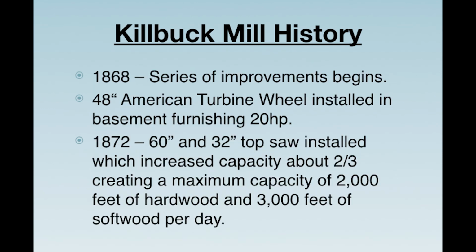He makes a series of improvements there in 1868, adding a 48-inch American turbine wheel installed in the basement, furnishing 20 horsepower. Previous to that, the best horsepower they could develop was about 7. So he's tripled his horsepower. Means he can do a lot more work. In 1862, a 60-inch and 32-inch topsaw was installed, which increased the capacity to a maximum of 2,000 feet of hardwood and 3,000 feet of softwood per day.